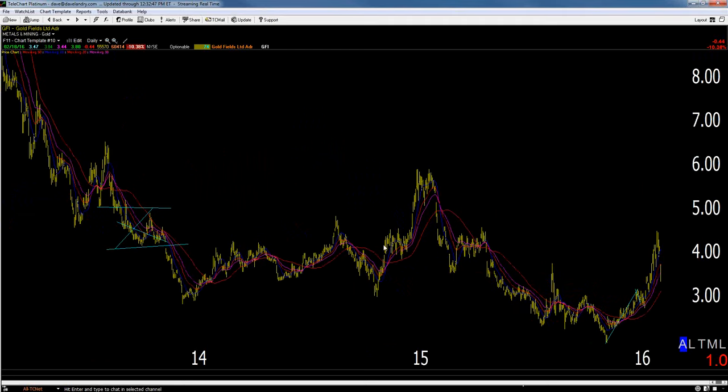It does have some resistance to deal with, but most of that would be cleared if it began to trigger. And a lot of that's behind this peak here. So this is not as important as long as it's behind a peak, but it's still important nonetheless.